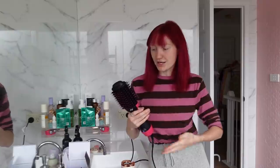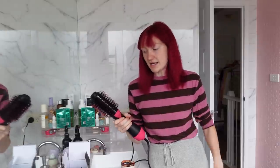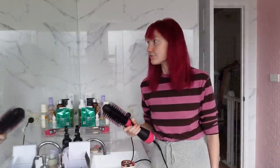At which point it's definitely better to invest in the better quality one from the beginning, because if you keep cycling through cheap things and they keep breaking, it's wasteful, it's a waste of money, it's a waste of product, it's wasteful for the environment. So better to invest in something that's good quality from the get-go if the thing isn't going to last. So I will keep you guys updated, but at the moment I really, really like this.